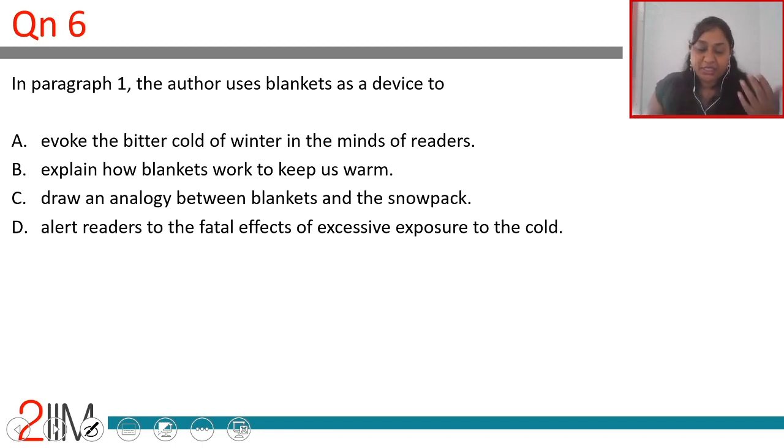Just like in the first paragraph, he's basically saying, because you can feel the temperature difference out in the air outside and under the blanket, we use the blanket as a refuge. We don't want to come out of it. Similarly, animals, because they can feel the temperature difference outside the snow and under the snow, go inside the snow, right? So it's a comparison between us using blankets and animals using the snow cover to kind of burrow down and stay warm. Right, now let's look at the options.